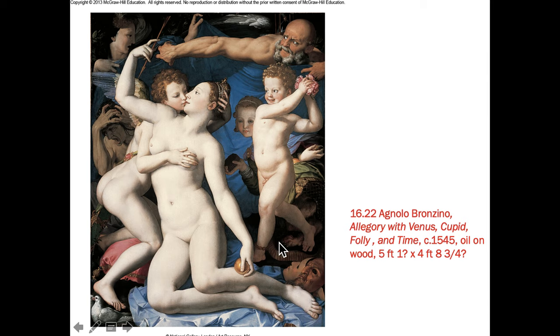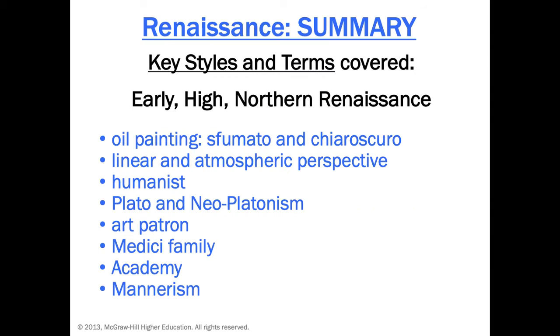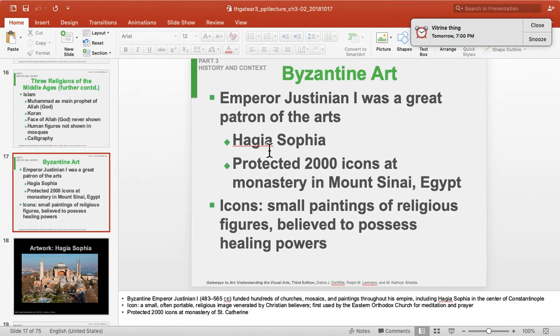And you'll see this in the Baroque, so you'll see where this is going. So just look over sfumato and chiaroscuro. That is shading to make things look three-dimensional, although it's a painting. And we covered quite a bit of all this, so hopefully you have a good sense of what we're doing.